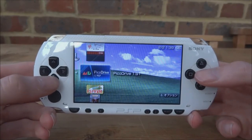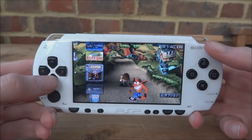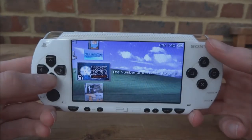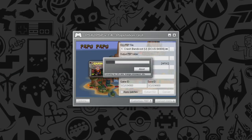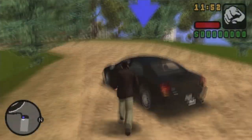Some of the emulators that you can get for this system include the NES, SNES, N64, Sega Genesis, Neo Geo, Game Boy, Game Boy Color, and Game Boy Advance games, with PlayStation 1 games natively supported on the system. There's actually a program that you can download on your computer to make any PlayStation 1 game playable on the PSP, without an emulator. But none of that should downplay the sheer greatness that is the PSP's library.